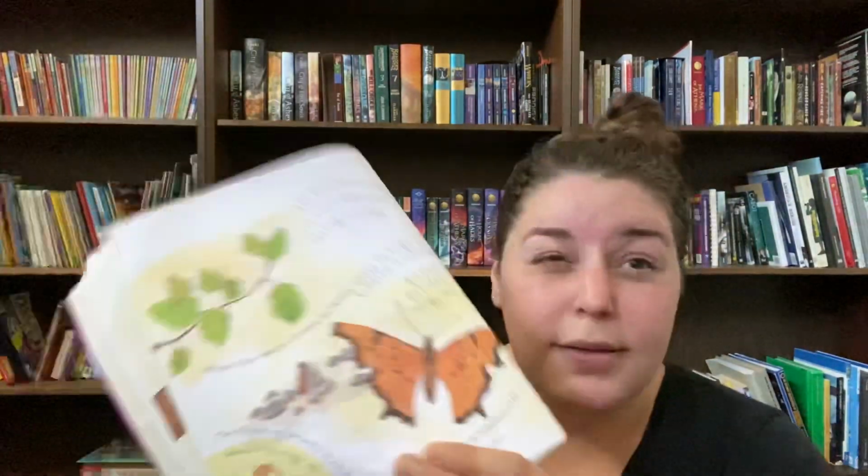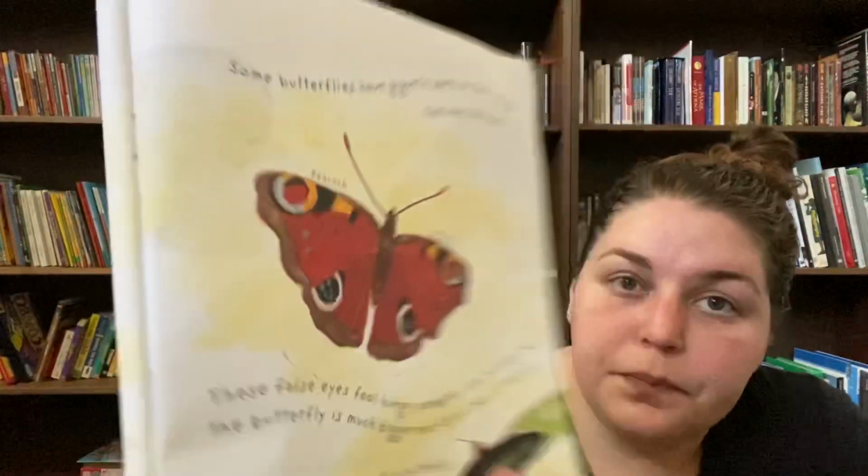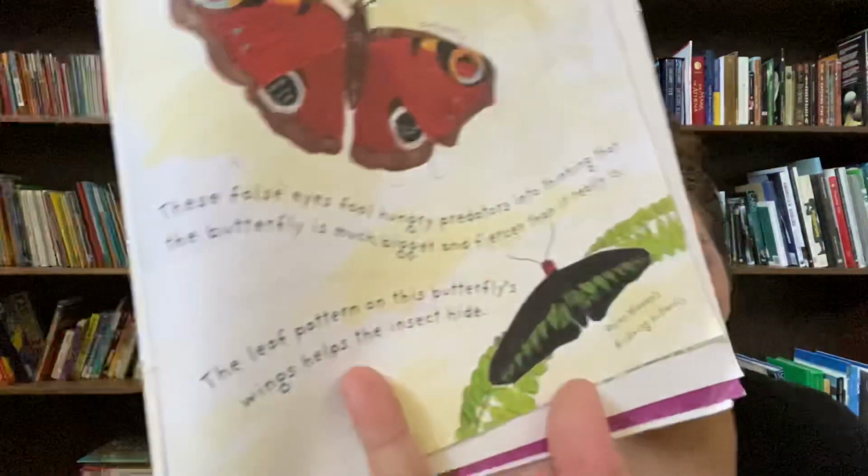The glasswing butterfly is hard to spot because its wings are see-through. Oh, that's cool. Anytime they do this, they're startling any predator with a burst of color. Some butterflies have gigantic spots on their wings that look like eyes. These false eyes fool hungry predators into thinking that this butterfly is much bigger and fiercer than it really is. The leaf pattern on this butterfly's wings helps the insect hide. Pretty cool.